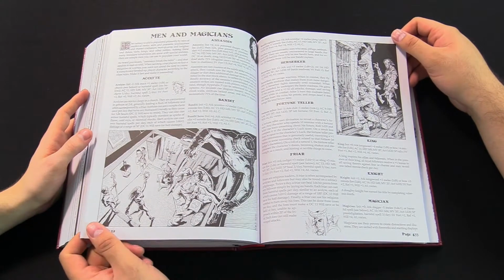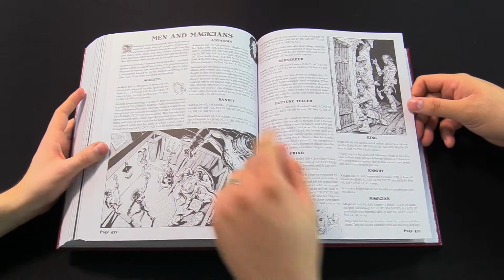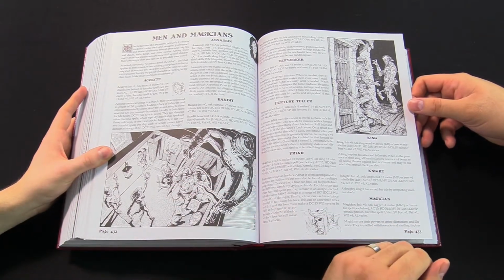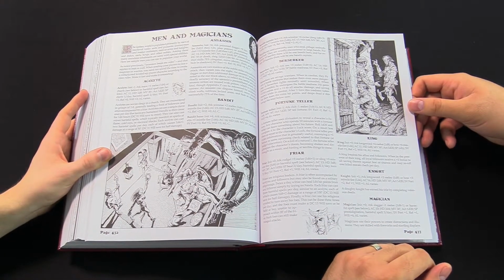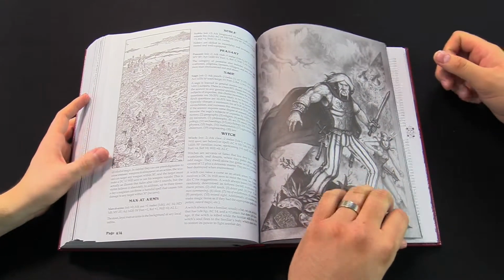Basic NPCs, so if you need a magician or a bandit, alright, bandit, here you go. Initiative +2, attack. Guy's about to kill someone. Whoa, he's about to drop in on someone. Knock, knock. Yeah, but you get the idea. All that fun stuff.